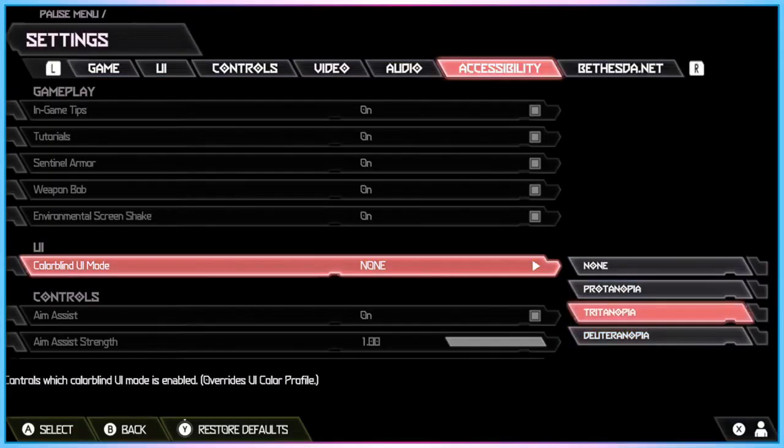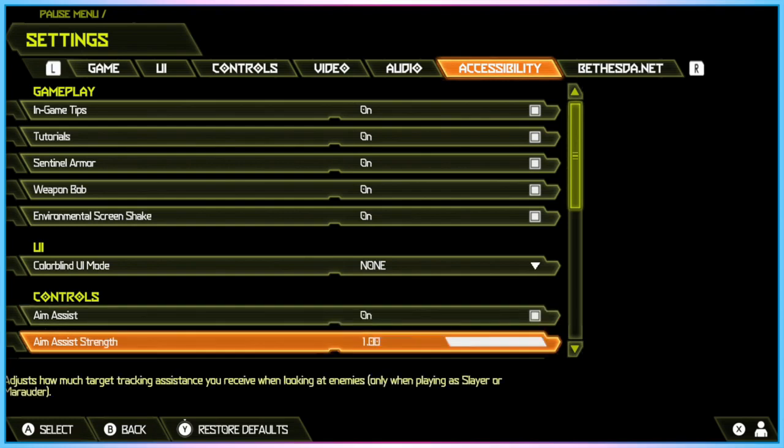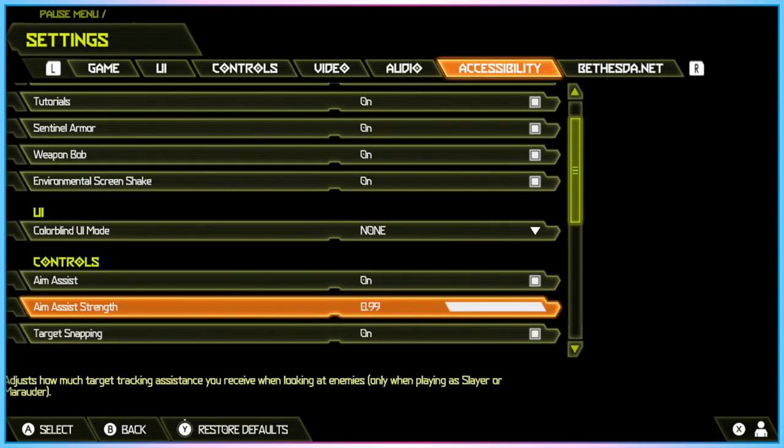Doom Eternal, released towards the start of the year, featured an aim assist mode, and frankly, it was a very powerful aim assist mode, which goes a long way to making the game more accessible to players with motor difficulties.